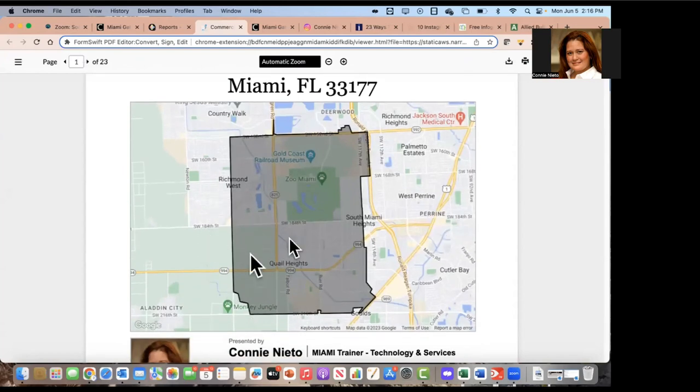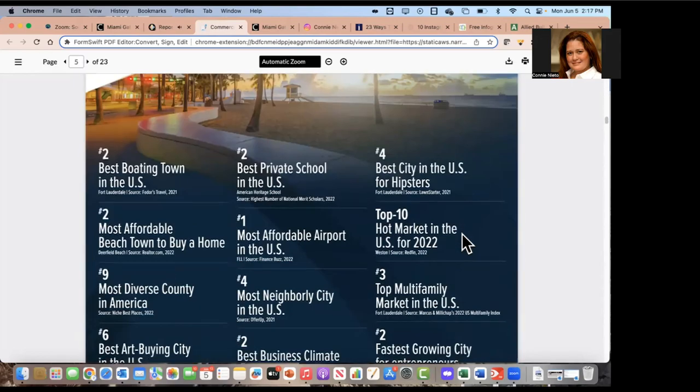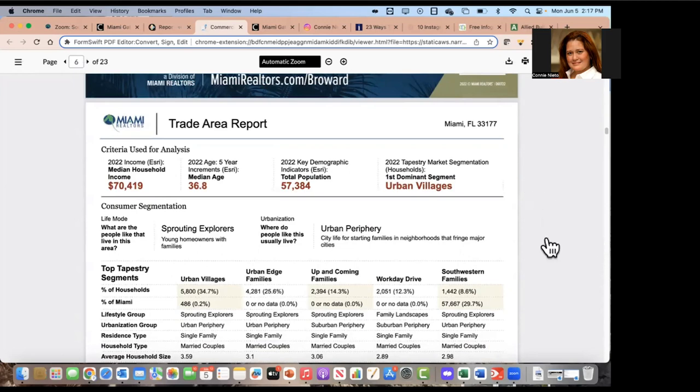This is the area it shows me here. It is close to the zoo, at the zoo, Richmond West, right off the turnpike. This is an area that is in growth, and I'm going to scroll down. It's telling me here, and I believe it was Yoneli who wanted this area, that the median household income in this area is 70,419. The median age is 36.8, which is young. The key demographic total population is 57,000.